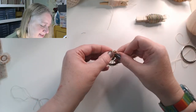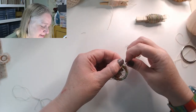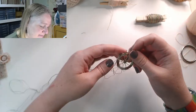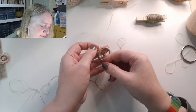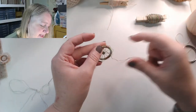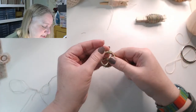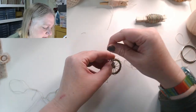I've totally lost count. If you've been counting, do let me know how many stitches I've done. I'm going to put a couple more in. So all we're doing really is trying to cover up that loop that we made around the edge with blanket stitch. So once you've covered the space that loop has created, it's essentially a buttonhole loop, isn't it? You could use that as an actual buttonhole. So I could probably get one more in there, make it look nice and full.